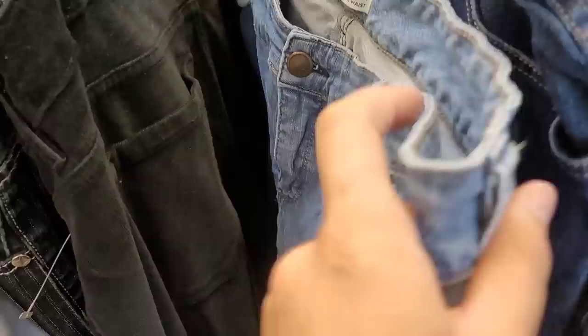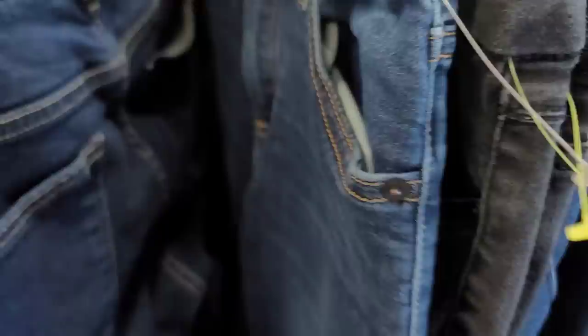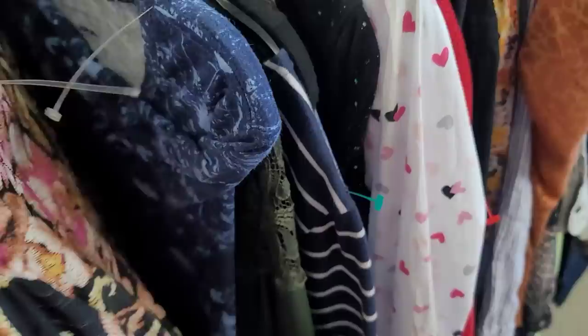Have you been finding a lot of gray tags? I'm just not seeing a lot in the aisles. Probably gonna start looking for sweaters soon.